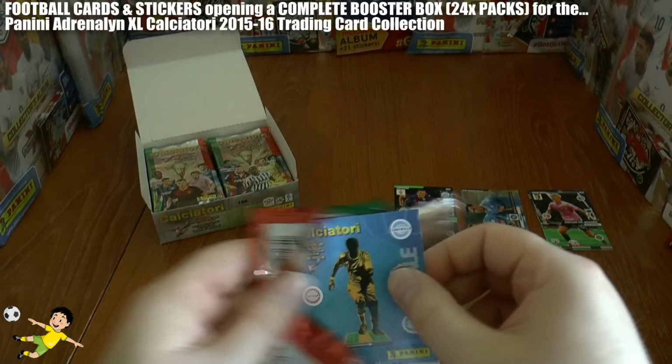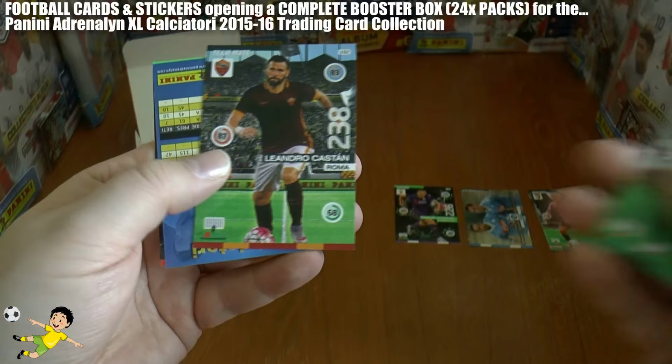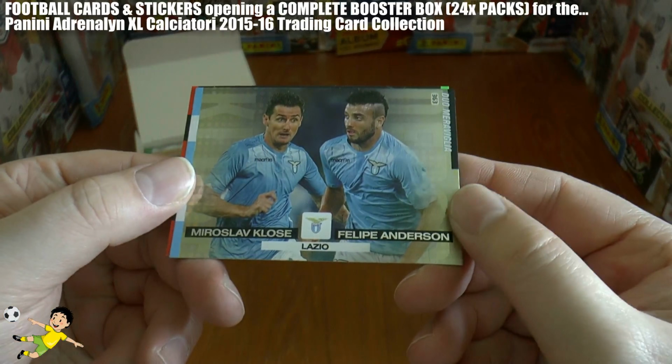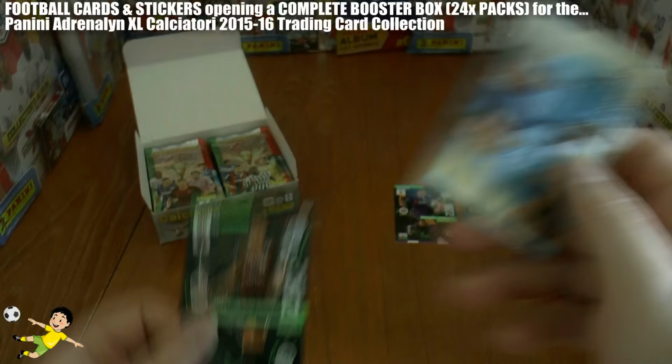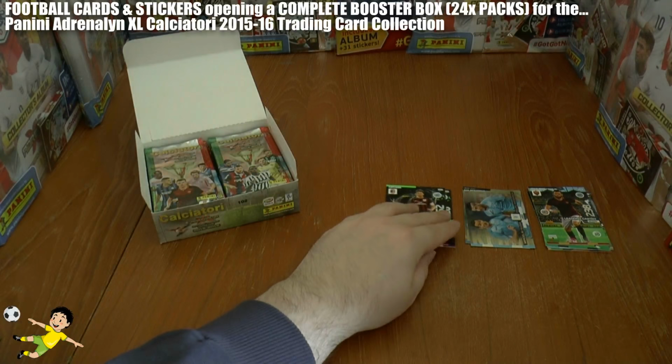On to our second pack. So we start off with the base, Radu, Bernardeschi, Paolo Cannavaro, of course the younger brother of Fabio, Castan of Roma. And, oh yes, another duo card, Felipe Anderson and Miroslav Klose of Lazio. Not a bad duo, that one, guys, hey? And next up is the captain of Milan, Riccardo Montolivo. Really nice captain cards for the 2015-16 season, designed by Panini there.